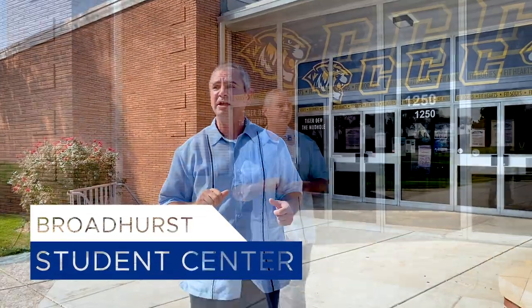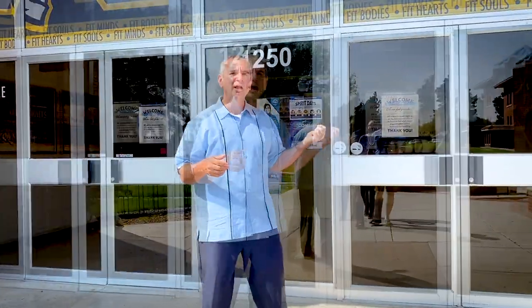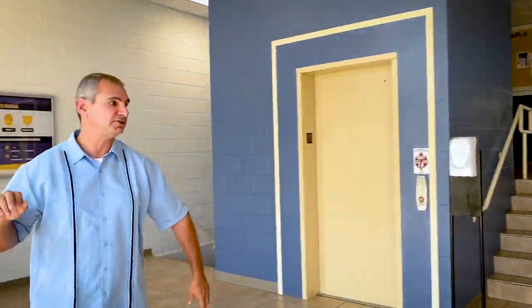We're about ready to enter into the Broadhurst Student Center. It primarily housed the dining services. At one time, the Tiger Den used to be in here, as well as the library. We're gonna head downstairs first.